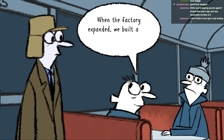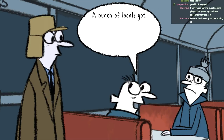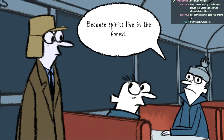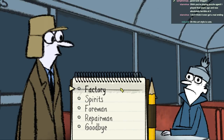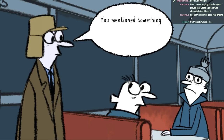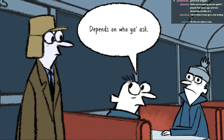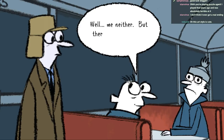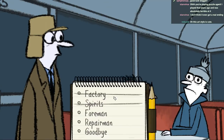When the factory expanded, we built a new wing. A bunch of locals got angry. We had to clear out part of the forest to do it. The forest. Because spirits live in the forest. You mentioned something about spirits in the forest. Really? Depends on who you ask. You won't see me out in the woods after sundown. Well, me neither. But there ain't no spirits.